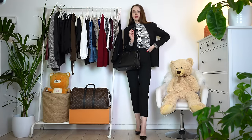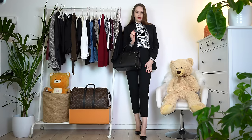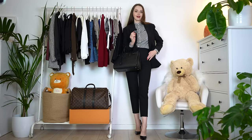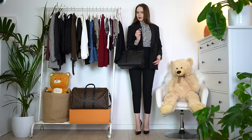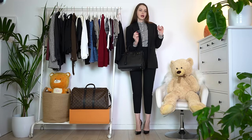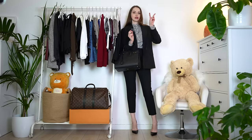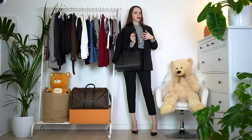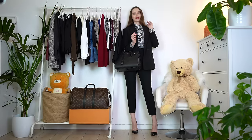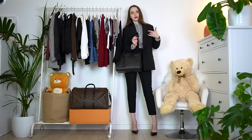These pants were going viral some time ago, and they're from Zara, and they're really nice, I have to say, and they look great. Just find the right fit and you're gonna be in love with them. Well, this is outfit number two with the same blazer, shirt, shoes and bag. Let's change the pants and see what worked better with the rest.